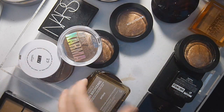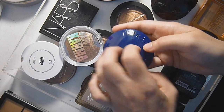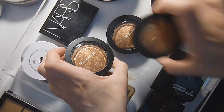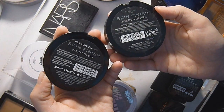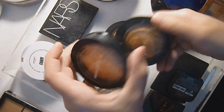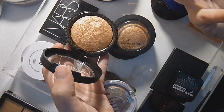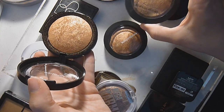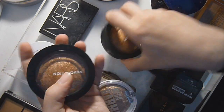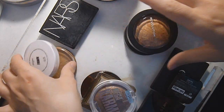It's beautiful. And I do also have a 4 Seasons one. I don't know where it is right now, but I'm keeping it when it reappears. I have 3 of these. Are these all the same? No, they're not. I have 2 in Warm Glow, 1 in Golden Glare, and these are just really pretty MSF type products from Revolution. I wish they still did them. But these are perfect for when you just want a flash of warmth all over the face.